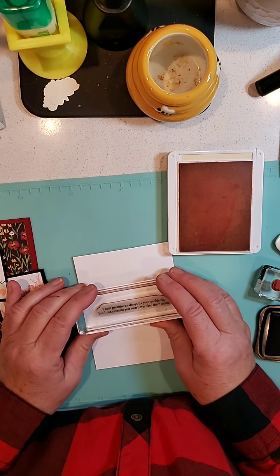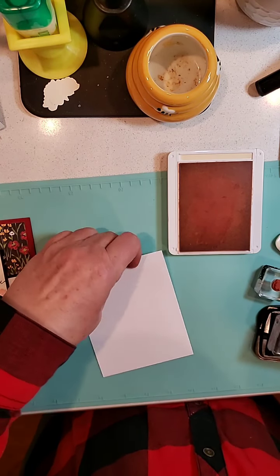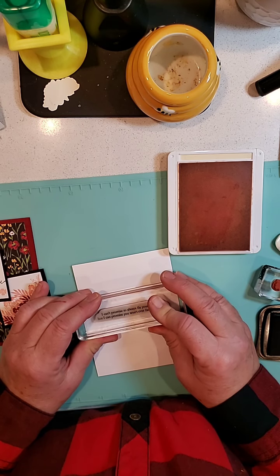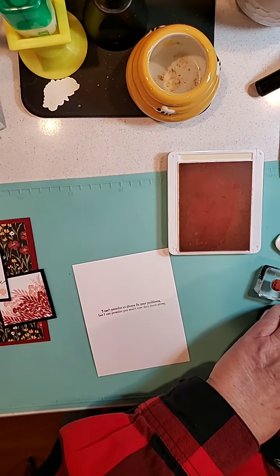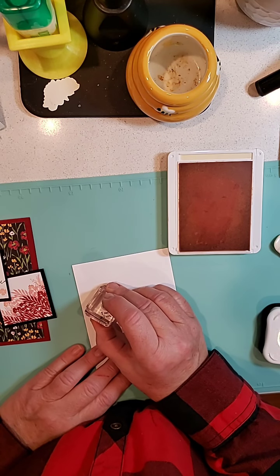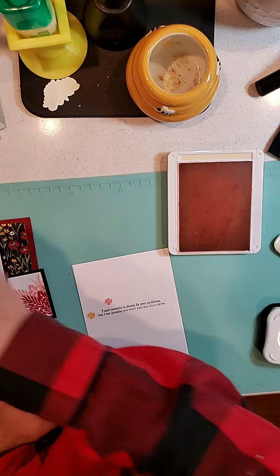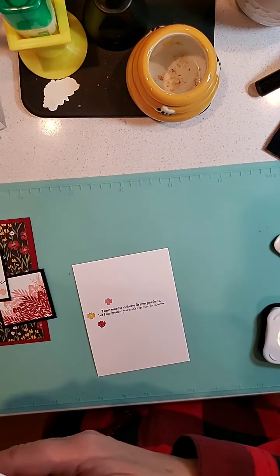Okay, so we're going to put that here, right in the center. Oh, I don't like the way that came out. Two sides, talking about opportunities, two sides to every piece of paper, right? Let's try this again. And if all else fails, we get a strip and add the strip. Okay, that'll do. I'm okay with that. So we're going to start with our light color again, and I'm going to stamp one of each color on the inside, just to pull that from the front of the card to the inside of the card. Okay.